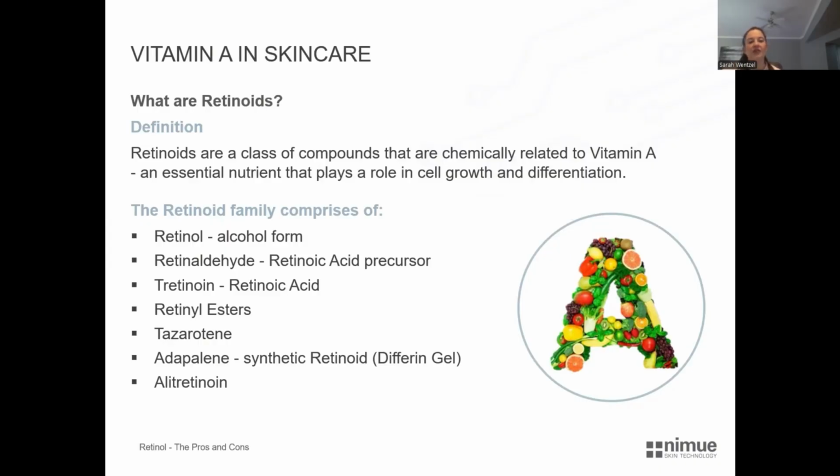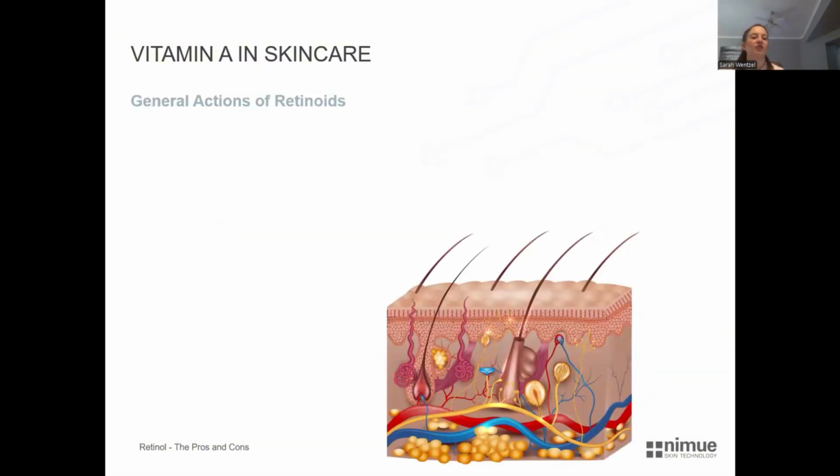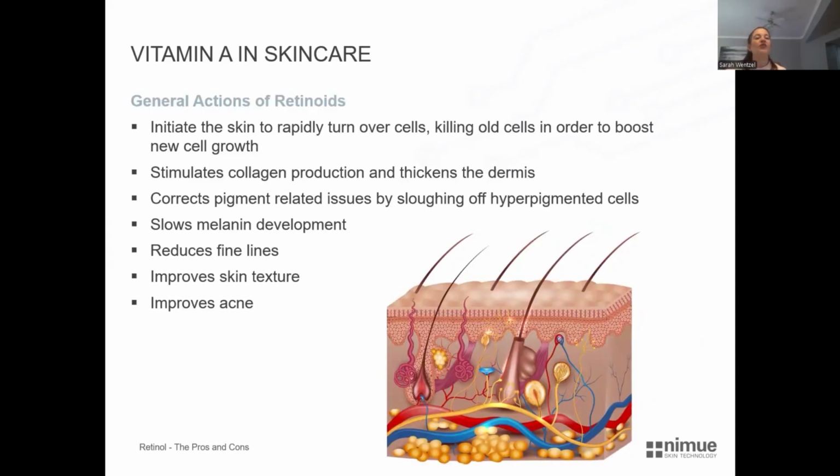So there are so many different forms that the retinoid family comprises, from retinol or vitamin A at least. When we look at vitamin A and how important it is to skincare, we've got general actions that we need to look at. It is very important because it helps with cell turnover.